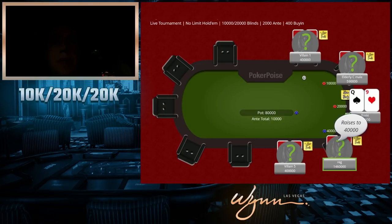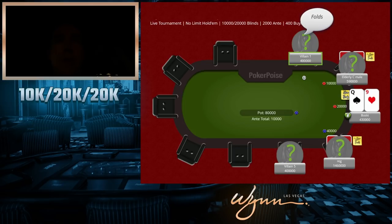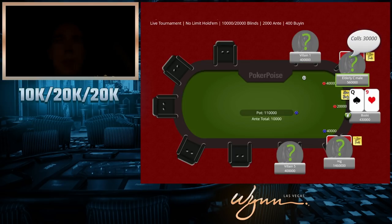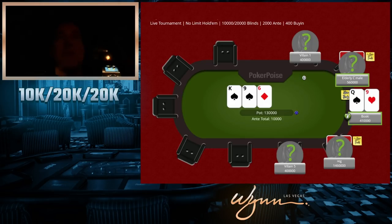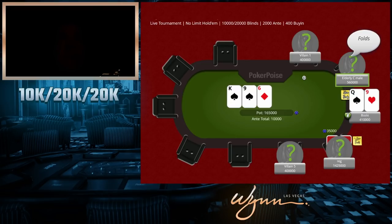Chip leader opens the cutoff. We're now five-handed. Elderly gentleman on my right puts in the call from the small blind, and I'm on the big blind with queen nine offsuit. 20K more, let's see a flop of king, nine, six, two spades. We check to the raiser who bets 35,000. Small blind folds, and of course we put in the call with second pair.